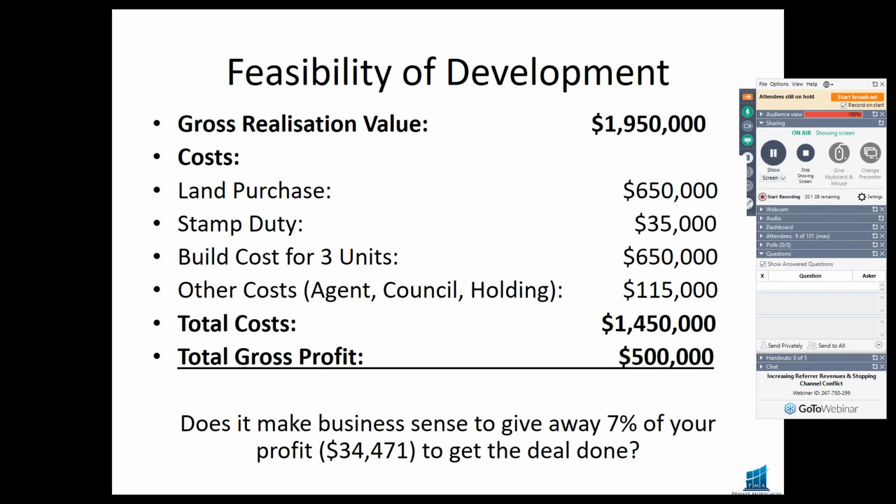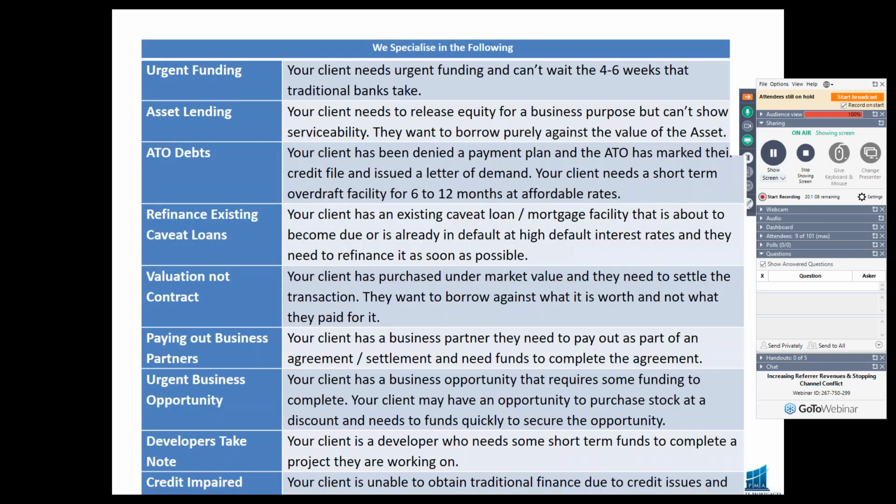And absolutely, that's an absolute no-brainer. Would you spend $34,000 to make $500,000? Makes a lot of sense. Now, if we had a client and they were going to spend $34,000 to make $30,000, it probably wouldn't make sense and they wouldn't do the deal. So as you can see, this is a much better way to analyze a deal rather than just looking at what the interest rate is. For us, this is the best way to look at a transaction to see if it makes sense for your client. So let's have a look at some of the other things that we do.